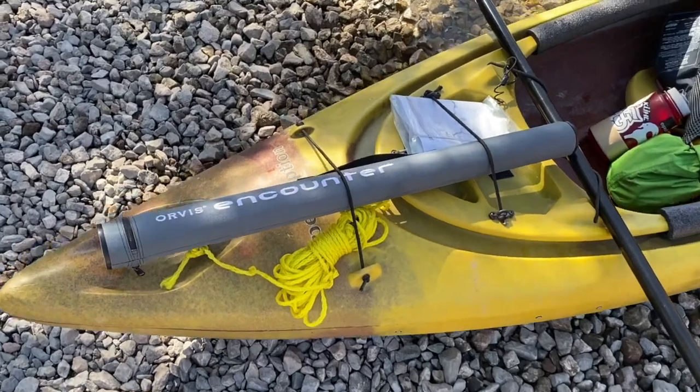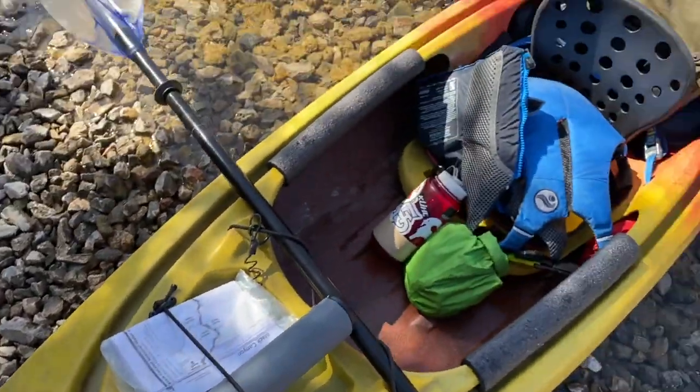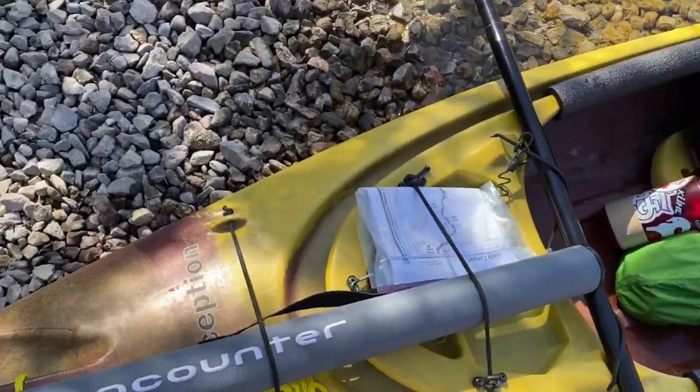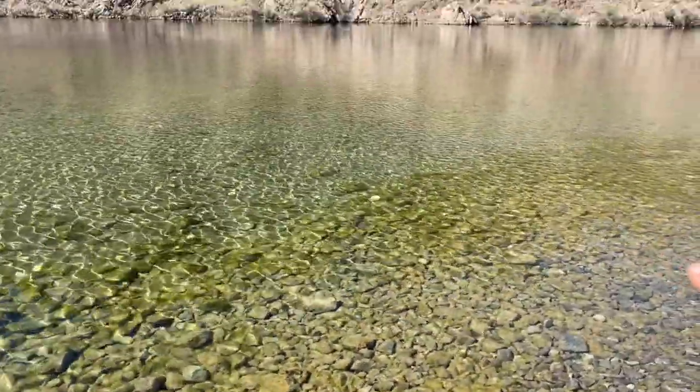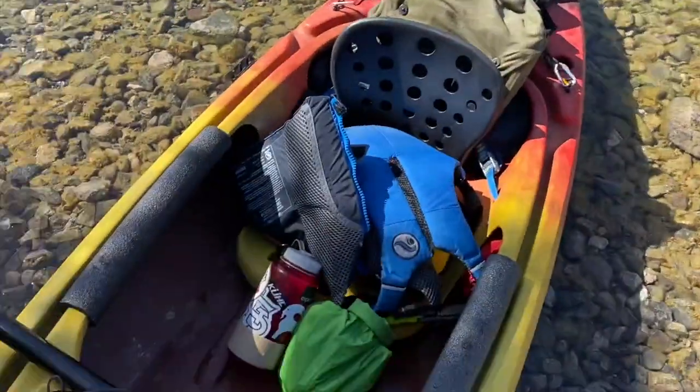Packing on these trips is a big thing. You want to try to keep this whole thing balanced. I've never really shown you how to pack it. So this is my fly rod. It doesn't get super deep super fast, so I'm hoping that I can wade out there and do some fishing.